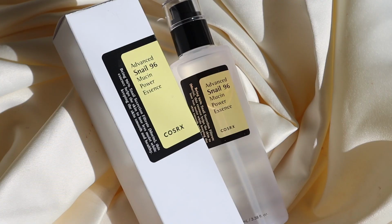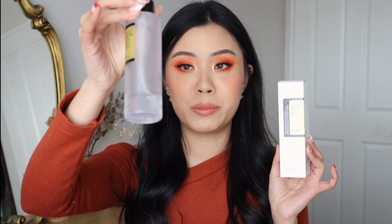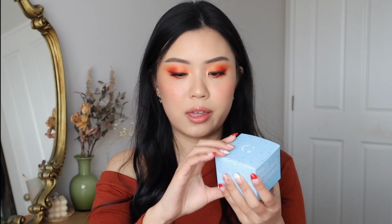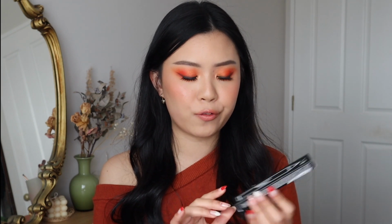And then we have some of their best-selling beauty products. So the first one is from COSRX. It's their Advanced Snail 96 Mucin Power Essence. I absolutely love this. I actually already have one, and as you can see, I'm almost out. So this came at a perfect time because I definitely needed a backup. We also have this face mask from I'm From. This is Cake My Day. I have tried a couple things from their brand, and I do like some of the things I've tried so far. So this is their mask. We also got this eyeliner from the brand McQueen, and I think this is cruelty free. I did some research on it, but I couldn't find concrete info. But this is their waterproof pen eyeliner.